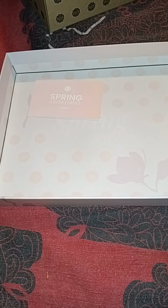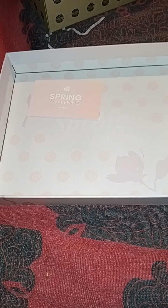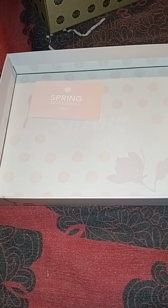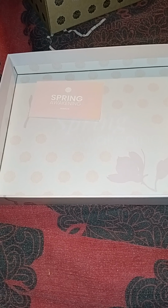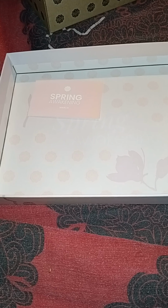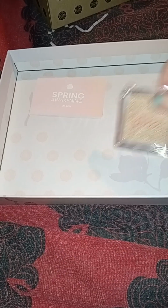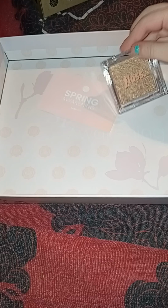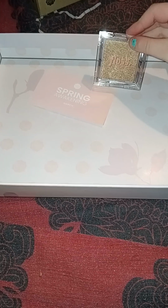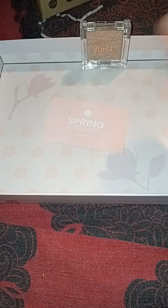We are ready. Guys, everybody, don't talk. Ooh, it's pretty. It's orange and it has a word on it. It says Floss. It's a highlighter. It's pretty. It says Floss, and it's subtle gold. I like that. Mummy likes that. It's sparkling. Let's get the next product.